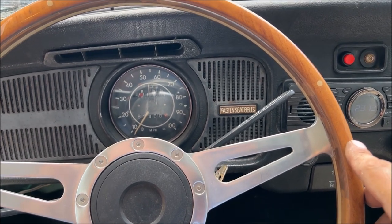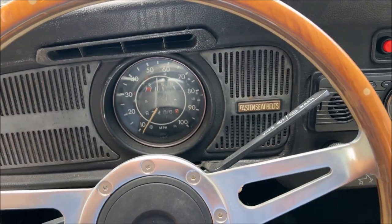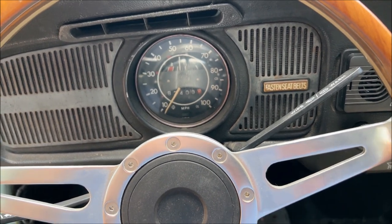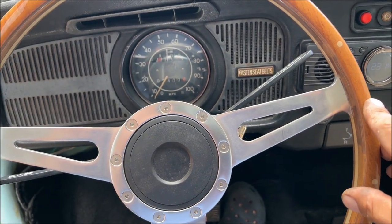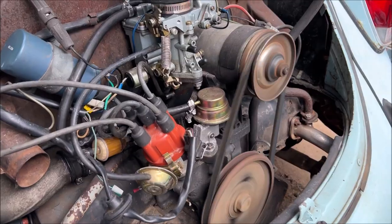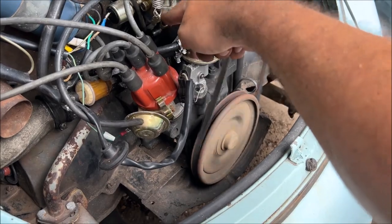See how it's not shaking? Everything. Freaking crazy. This thing runs really good. No backfire no more.